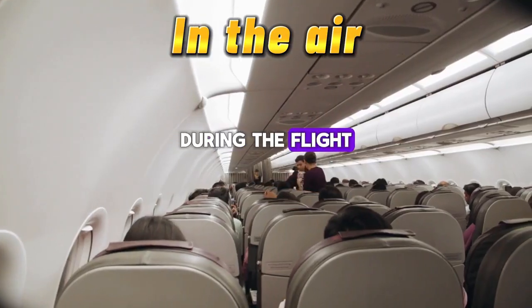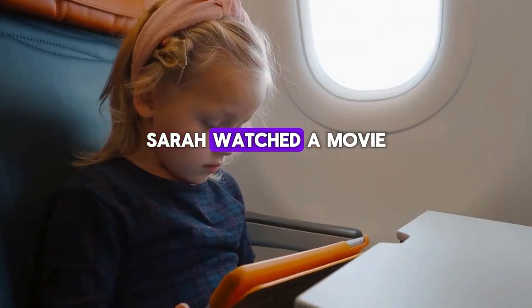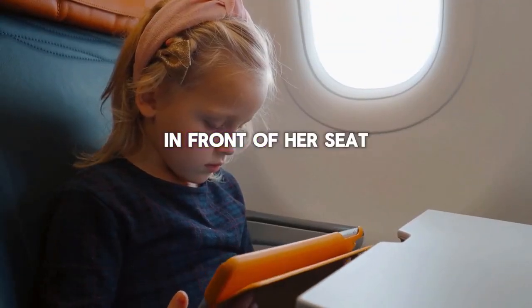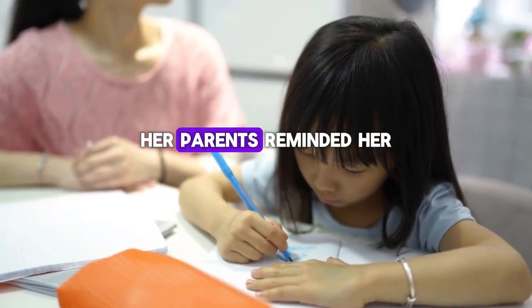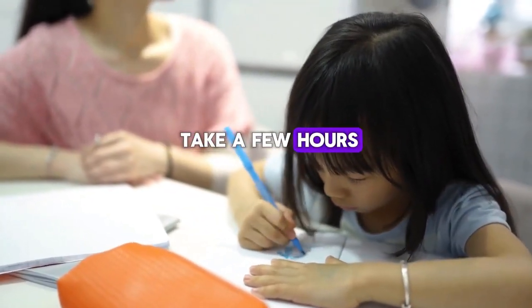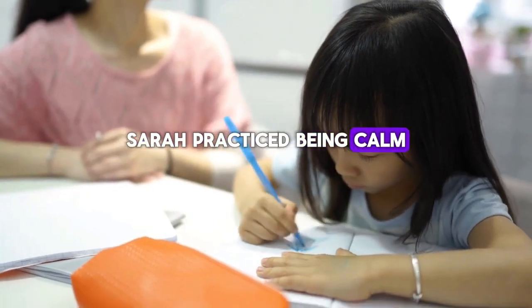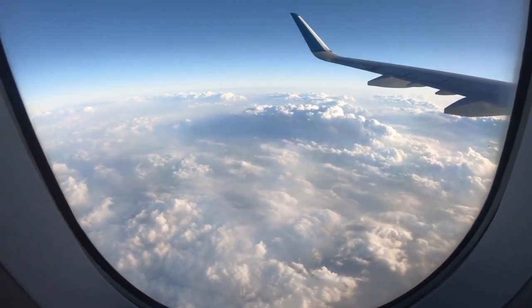In the air. During the flight, attendants served drinks and snacks. Sarah watched a movie on the screen in front of her seat. She also colored in her coloring book. Her parents reminded her to be patient, as the flight would take a few hours. Sarah practiced being calm and enjoyed the view of the clouds outside the window.